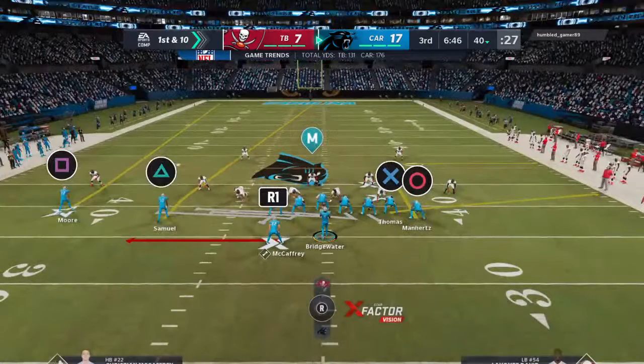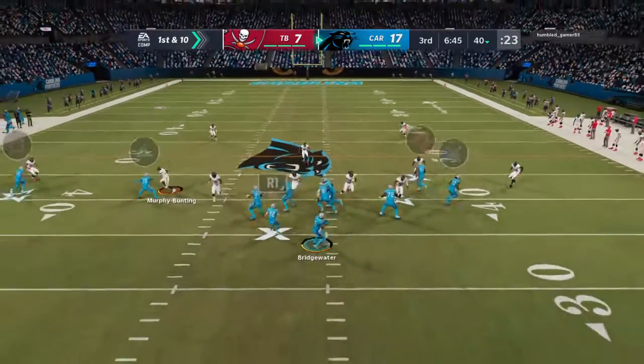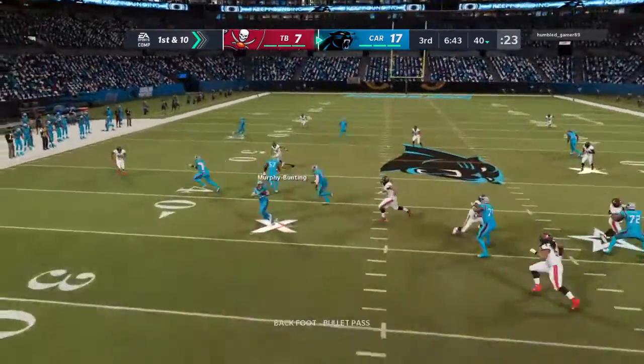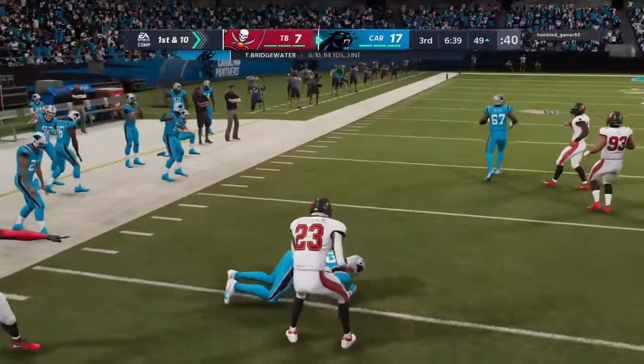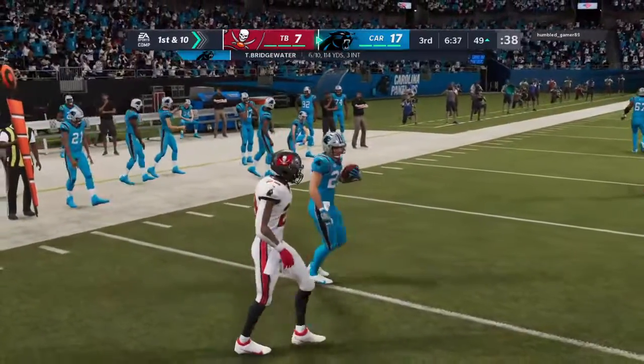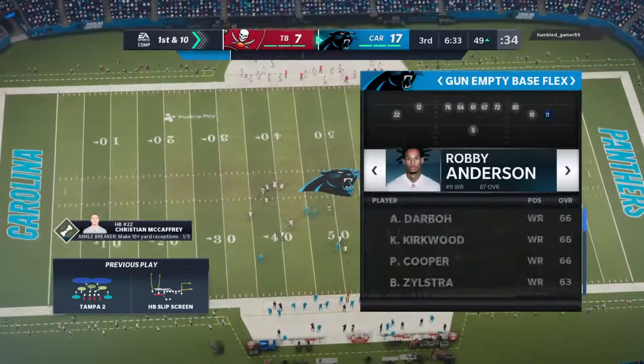Bridgewater going to lead the Panthers up here, 1st and 10 at the 40. He'll drop to throw. They'll set up the screen to McCaffrey. And he'll be taken down, but not before he gets into enemy territory. The drive starting with a 1st down, 11 yards on that pickup.